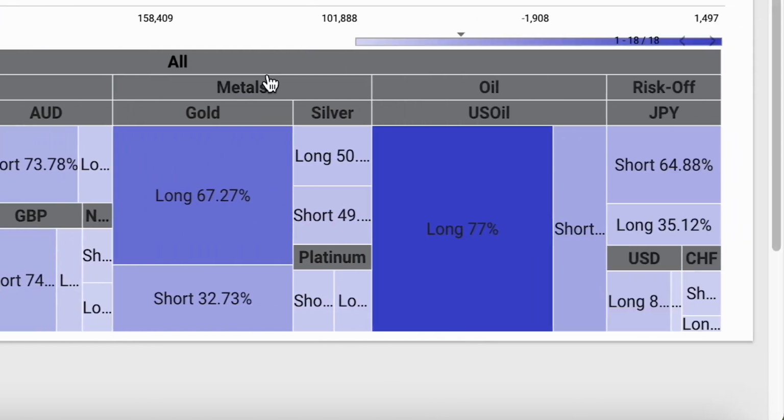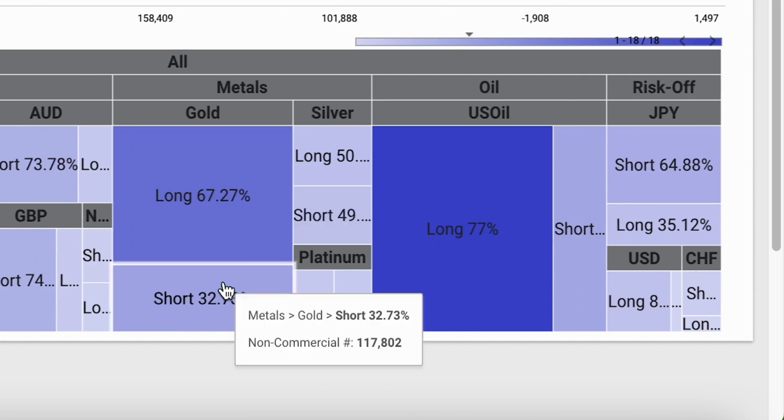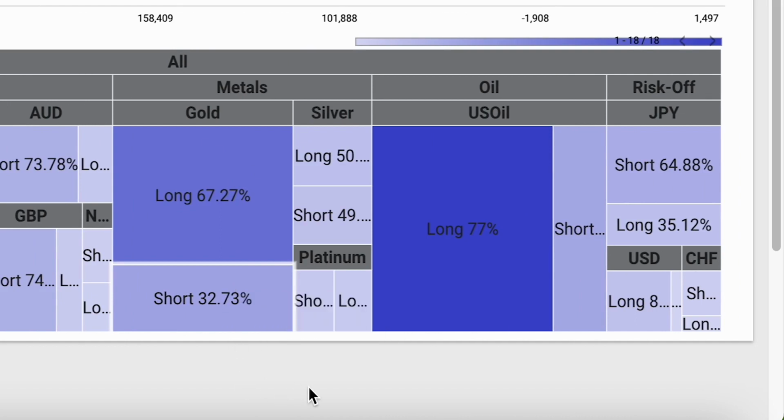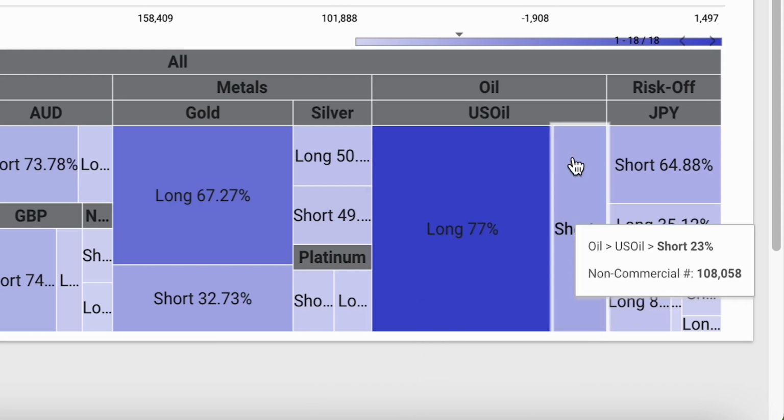We can go ahead and look at our metals. We're just going to take a look at gold, 67.27% long and 32.73% short. Moving right along to oil, we have an even 77% long, which means we have here a 23% short.